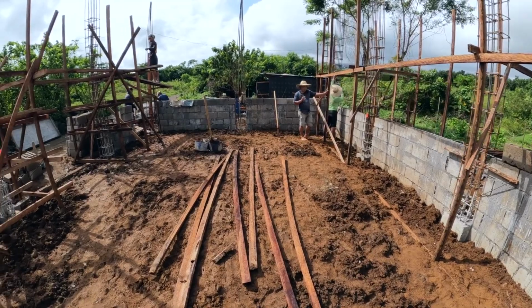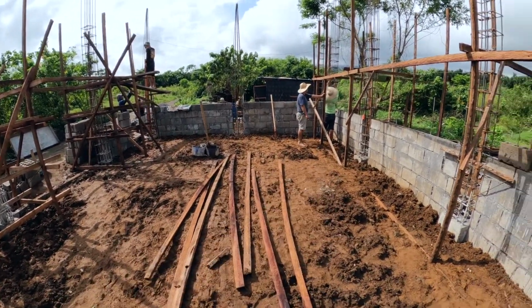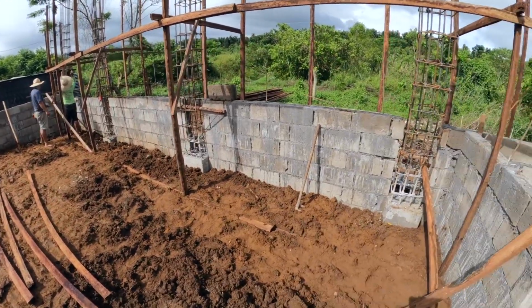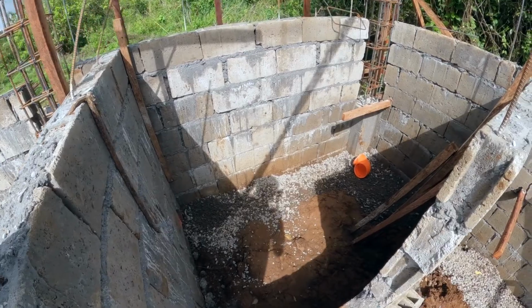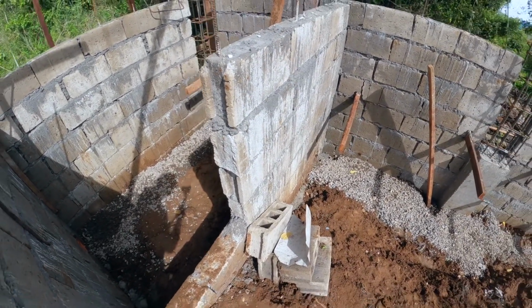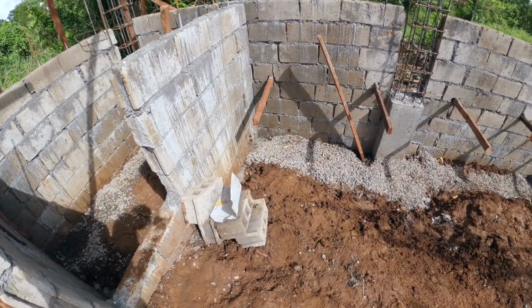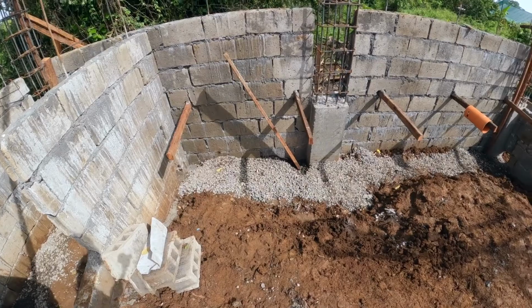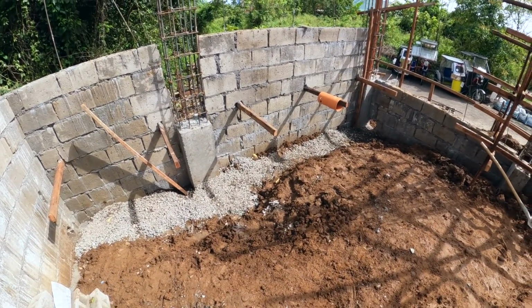We have the French drains installed along three walls. There's a French drain coming all the way to the corner here. And this is the last wall that's going to be installed. We've got the gravel base, and we're cutting the last length of French drain for this side.